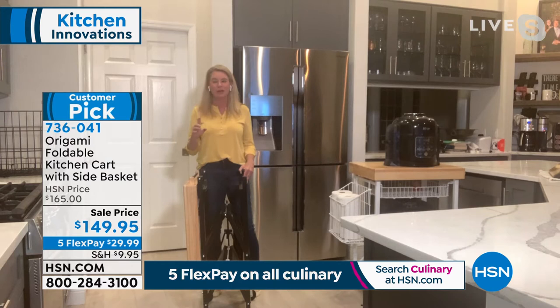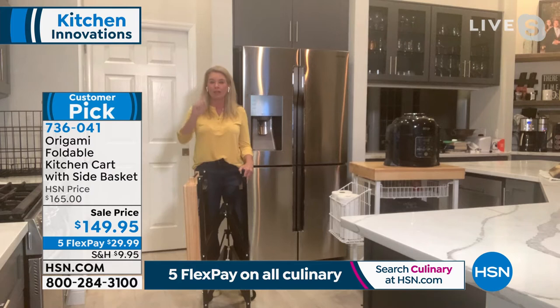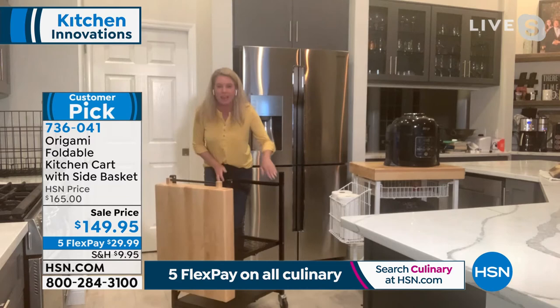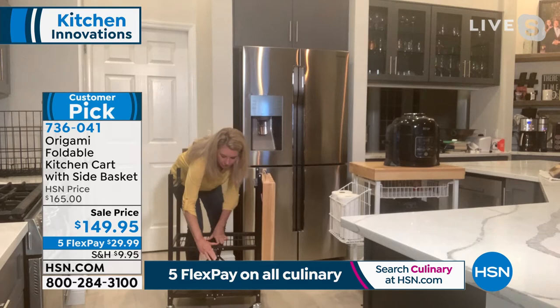Quality, convenience. So quality: solid wood, powder-coated steel. Convenience is it comes to you like this. All you do is take it out of the box, open it up, okay? Here is that famous origami toggle back here. You feed that through, you push that down, and you're good to go.